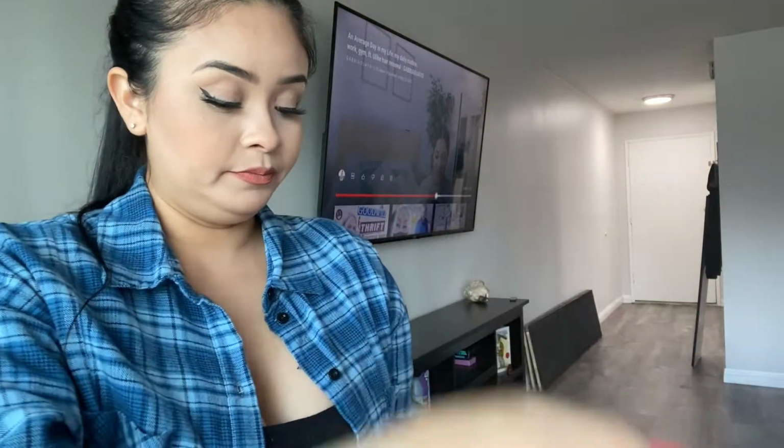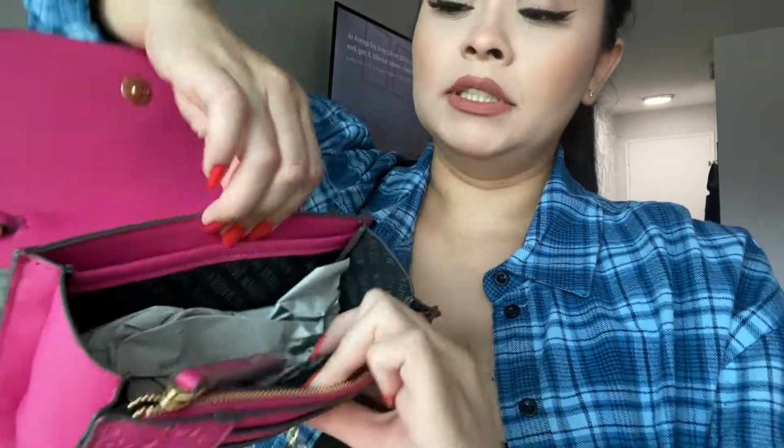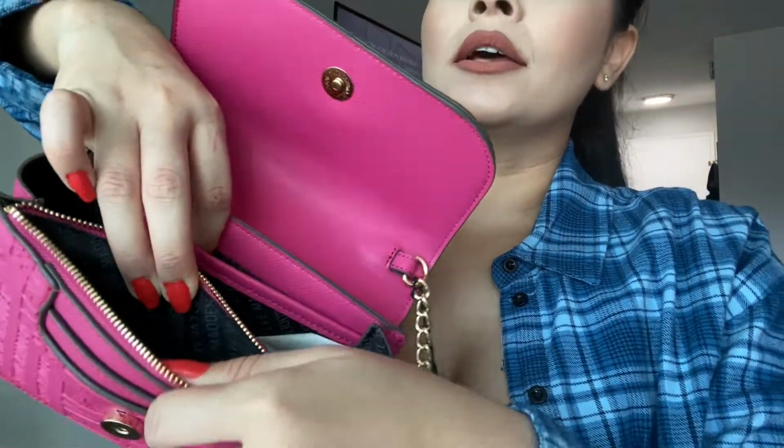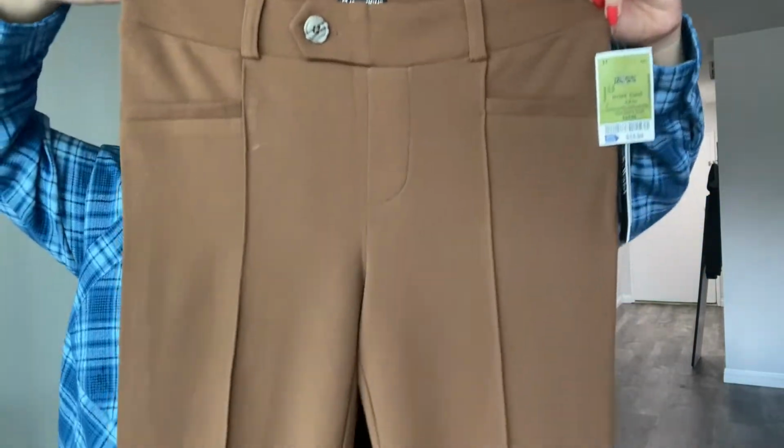So this is how it looks. Well, not like you guys could see it, sorry. But this is how it looks. And the straps are adjustable. So I guess this is for the cards. It's enough space for a phone and, you know, lip gloss, something. It also has a zipper here. And how much was she? She was $19.99.